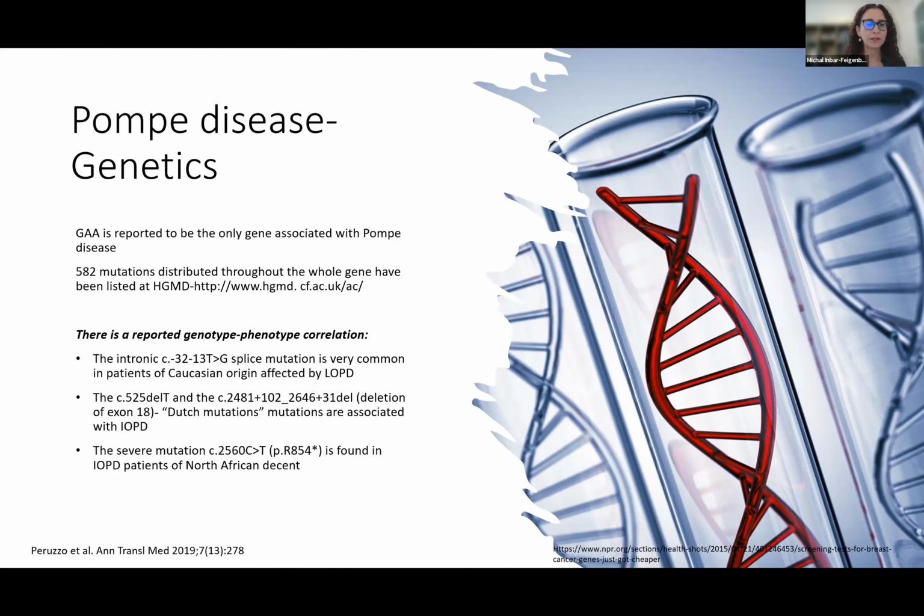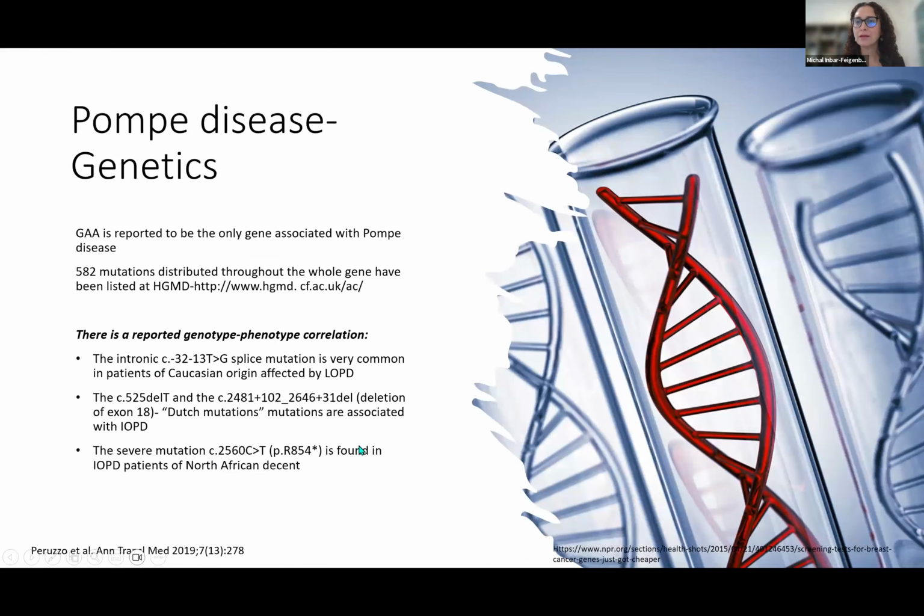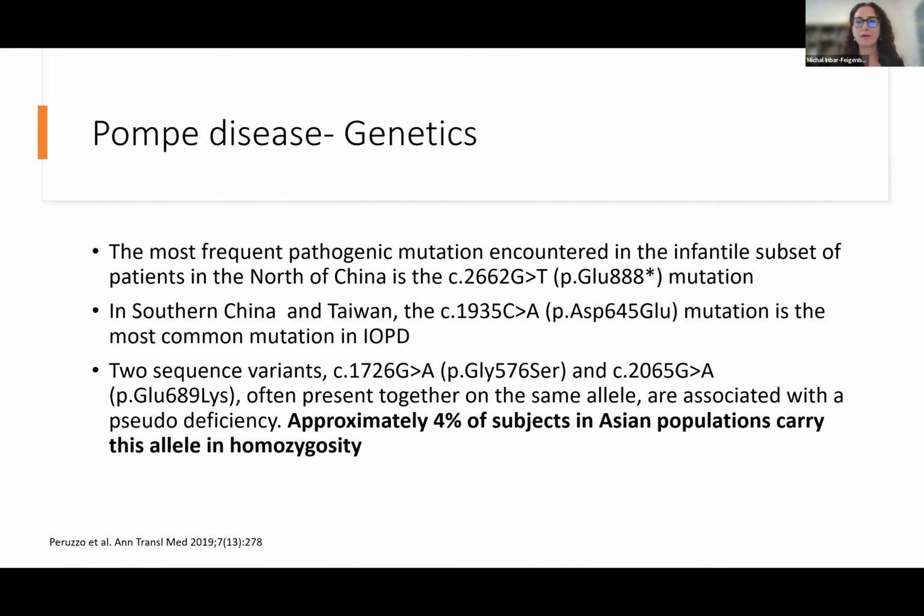For example, there is a common variant that you can see here on the screen that is very associated with patients that have LOPD. In different populations, we see common variants that are common for that population. For example, there are two variants that are also called the Dutch mutations that are seen in the Netherlands and are more associated with IOPD. There is a severe mutation that is associated with IOPD in patients of Northern African descent, and there are specific variants that are associated with significant IOPD in China and Taiwan.